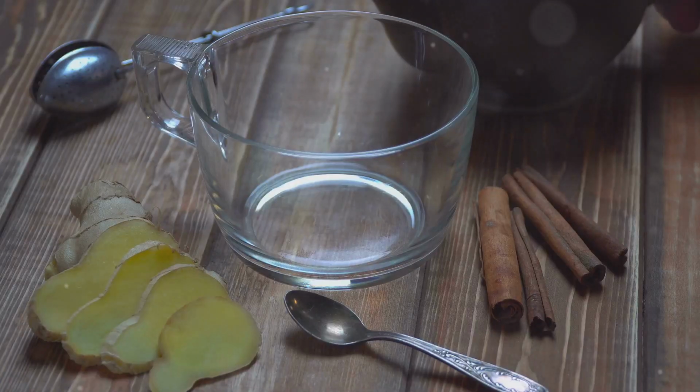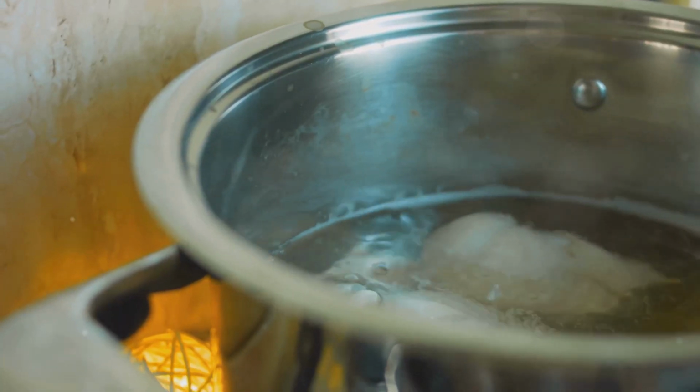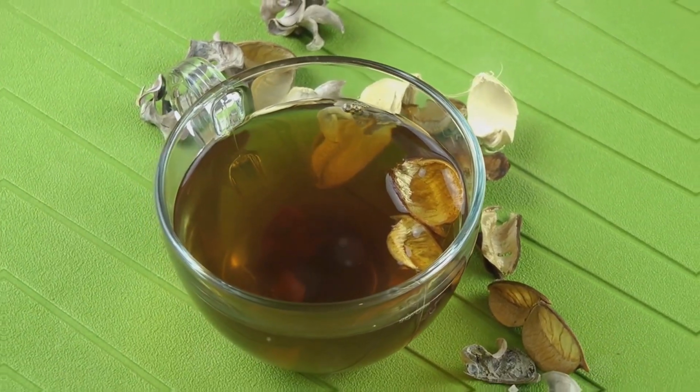Ginger turmeric tea. Boil 1 teaspoon of fresh grated ginger and half a teaspoon of turmeric powder in 2 cups of water for about 5 minutes. Then, add a squeeze of lemon and a dash of honey to reduce inflammation and improve digestion.